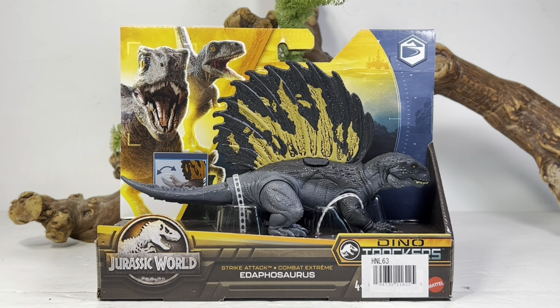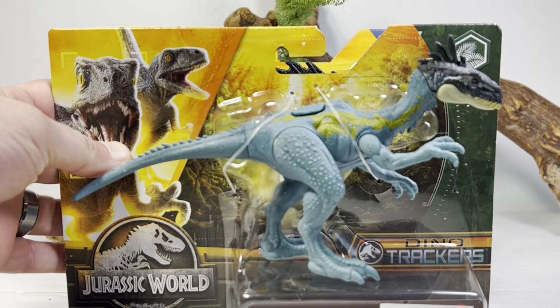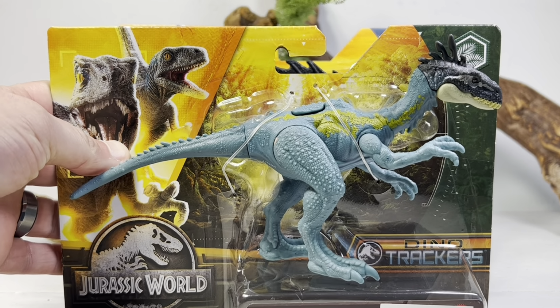I found the Edaphosaurus and Herrerasaurus about a week ago. Still looking for that Nothosaurus. I did find, which one is it? The Danger Pack Elaphosaurus, this guy today, but that Nothosaurus still eludes me.